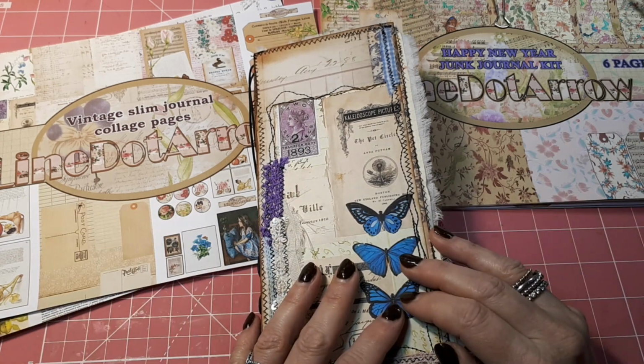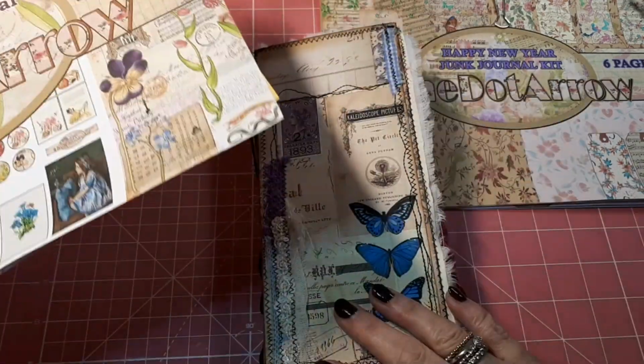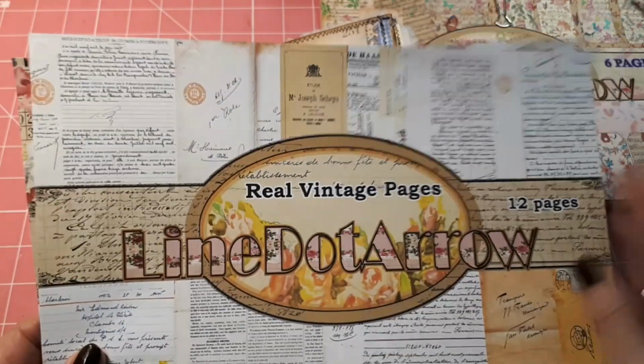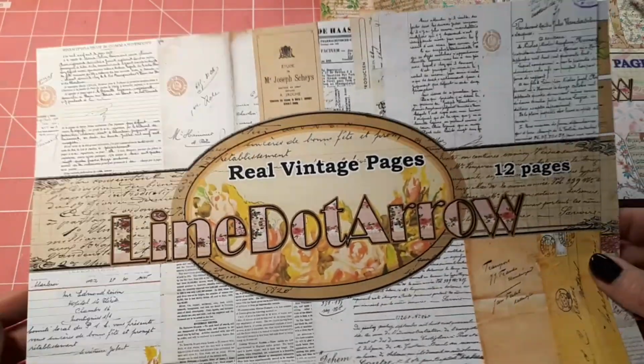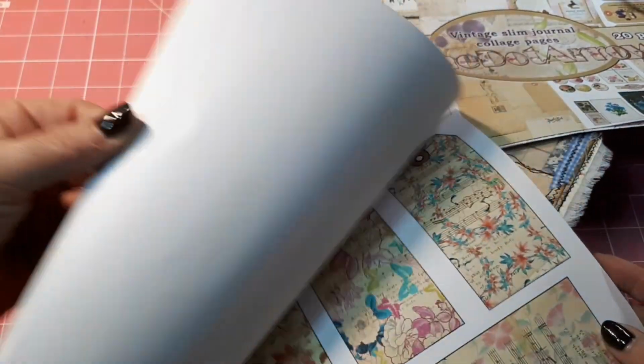The winner's drawing is for the challenge we did using the Vintage Slim Journal collage pages. I have them in this journal. I also added this in the journal, but these were not included in the challenge, it was just underneath. And we also had these Happy New Year Junk Journal kit, 6 pages.